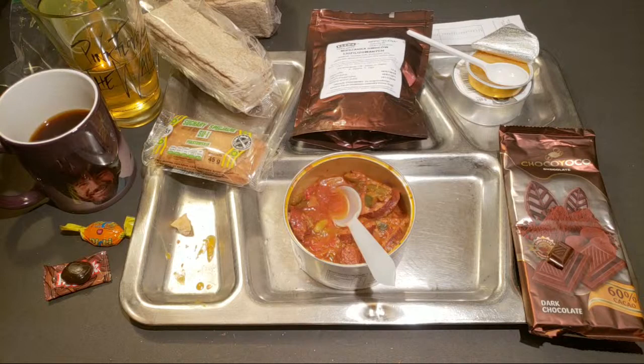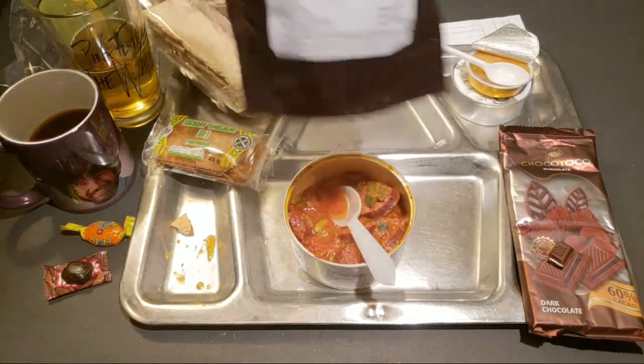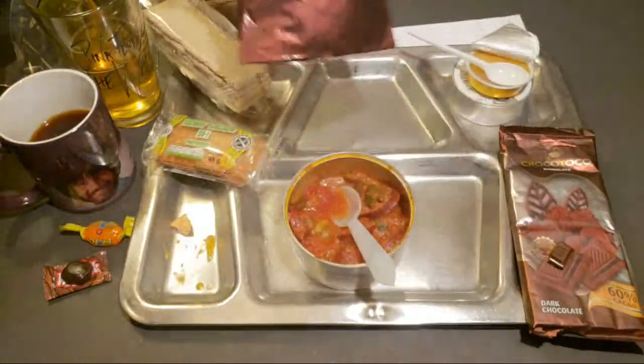The honey and cherries are the bomb. Oh, I could see mixing the honey in there. My son's not home right now. I want him to get to try some of this freeze-dried fruit.